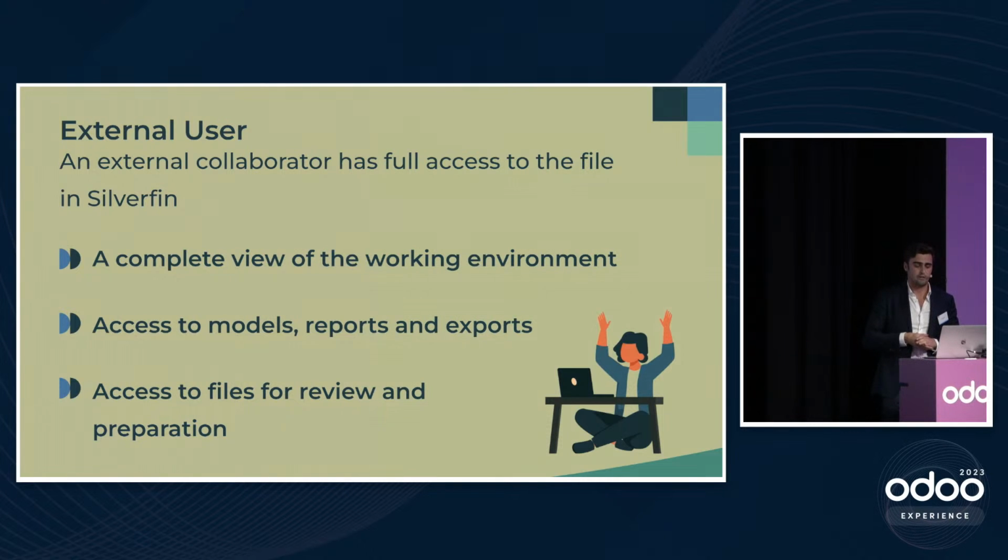And the company, the client, is going to be able to view your working environment, is going to have access to your models, to your reports, is going to be able to prepare some files, to audit some files as well, to review some docs, and to ensure that they are able to participate in the collaborative effort between the accountant and the client.